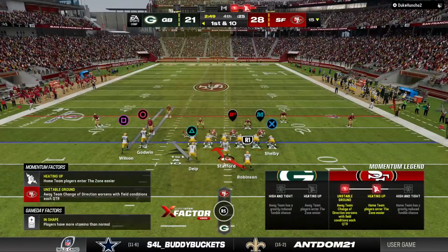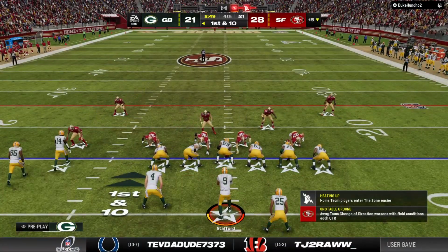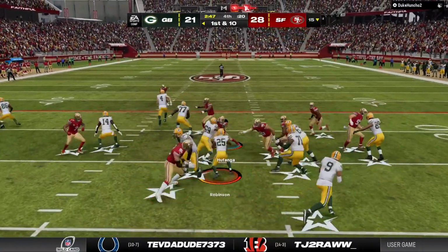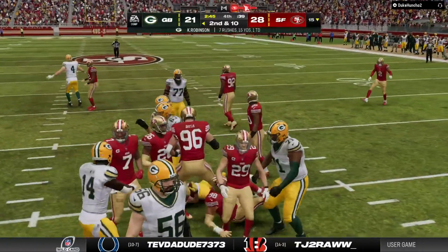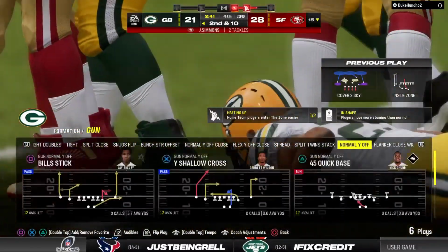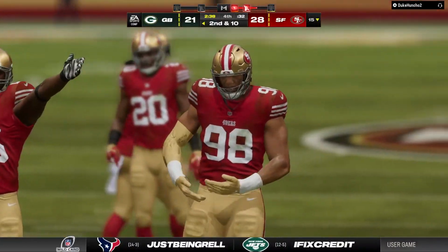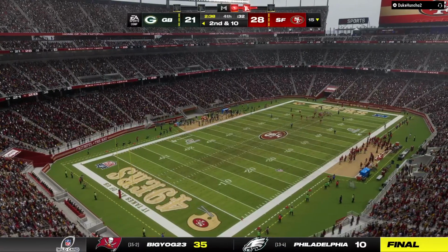About set to get this drive started. The Green Bay offense at the line. They trail by a touchdown here in the 4th quarter. Their season, to be frank, it's on the line right now, this wild card matchup. And obviously points are a must here as they begin 1st and 10. No gain on the play there. 2nd down.